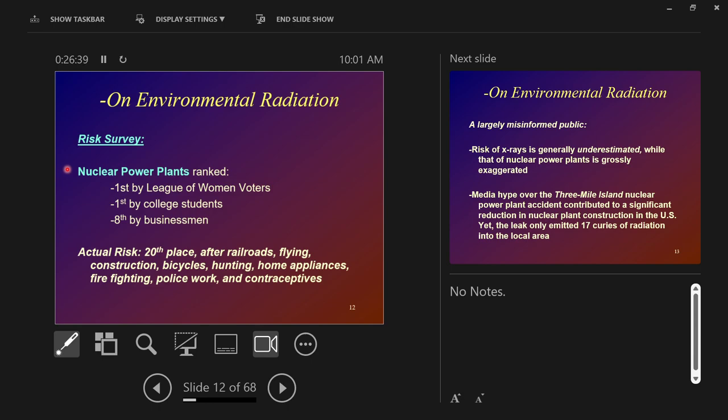Nuclear power plants, however, were ranked first, the most dangerous thing to you, according to the League of Women Voters. According to college students, nuclear power plants are the most dangerous thing to you, okay? And according to businessmen, they're the eighth most dangerous thing, eighth most risky thing. The actual place on the list is 20th on the list. So we ranked nuclear power plants very high on the list of dangerous things, where they actually fall very, very low on the risk of dangerous things. 20th place. They are less risky than railroads and flying and construction and bicycles and hunting and home appliances, firefighting, police work, contraceptives. Nuclear power plants are less dangerous than birth control, okay? They're not dangerous. That's the point, right?